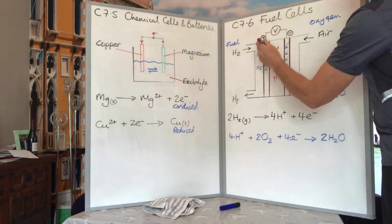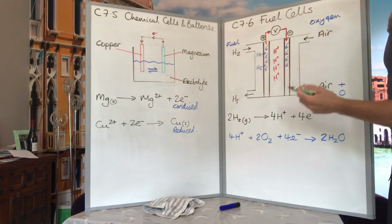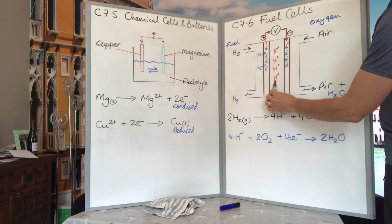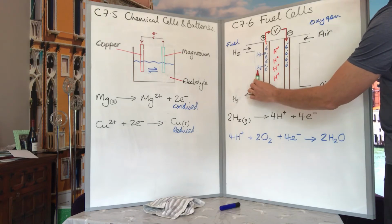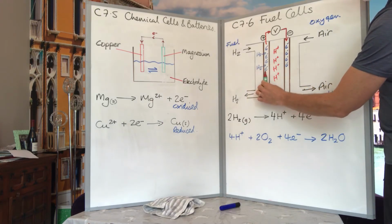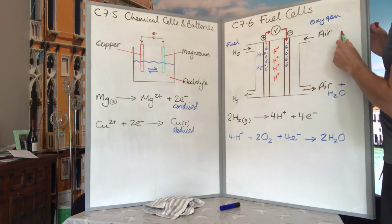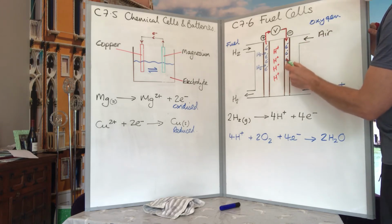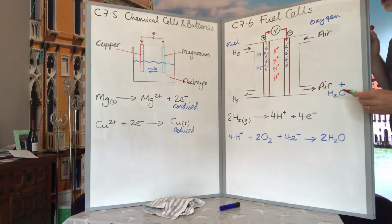So just to show the flow of electrons, this produces hydrogen ions which can move through this membrane here to the centre. So hydrogen gas molecules lose electrons, they form hydrogen ions. On this side, the oxygen in the air picks up those electrons, they react with the hydrogen ions, and they produce the only product, which is water.